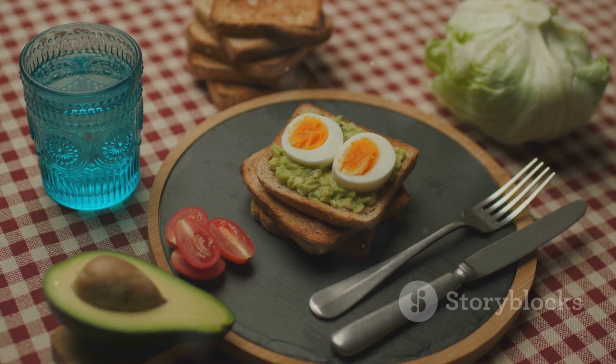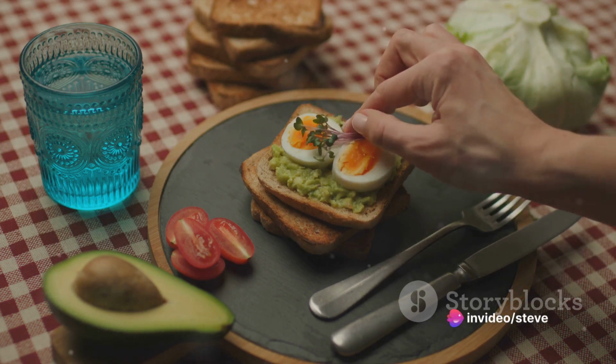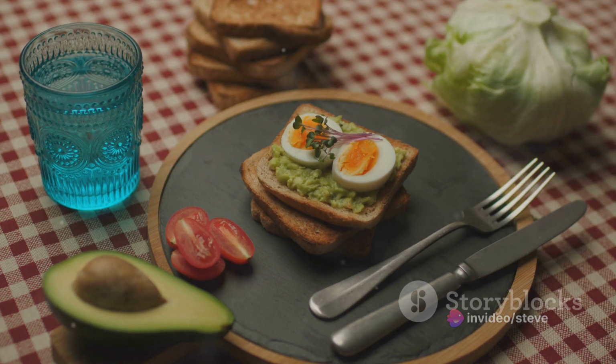Now remember, this is where you can really make this dish your own. If you're plant-based, why not try a sprinkle of nutritional yeast for a cheesy flavor? Or if you're cutting out carbs, you could skip the veggies and go for a hearty sausage scramble instead.